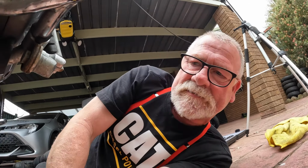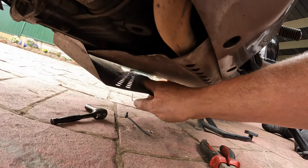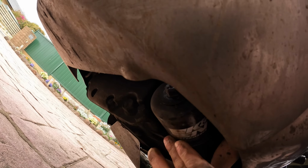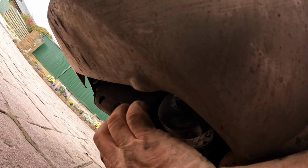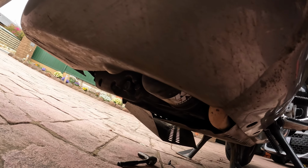So while I'm under this bike, there's a wee plate here. There's a couple of screws holding it on, you can slide that off. And you can see your oil filter and your oil plug. So just swap them off, drain the oil out, and that's that bit done.